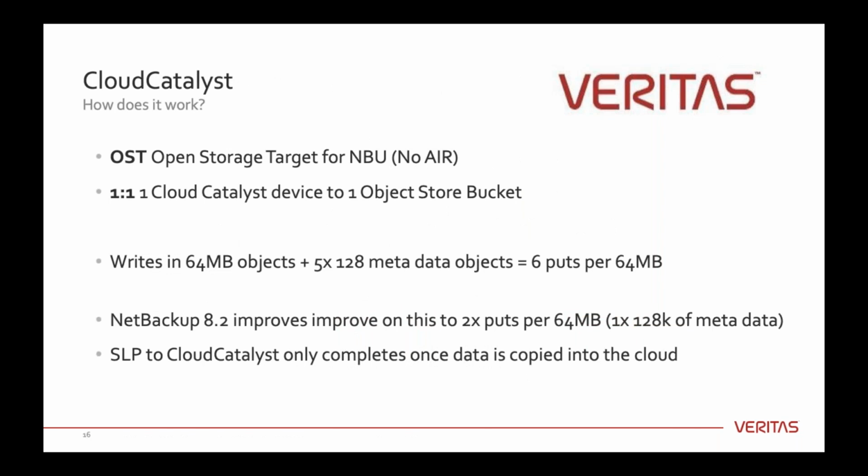It should be noted that there's a 1-to-1 ratio between Cloud Catalyst devices and object store buckets. So you can't have one Cloud Catalyst firing up to lots of different AWS buckets, or an AWS bucket and an Azure blob. It has to be a 1-to-1. They're very much in that relationship together.